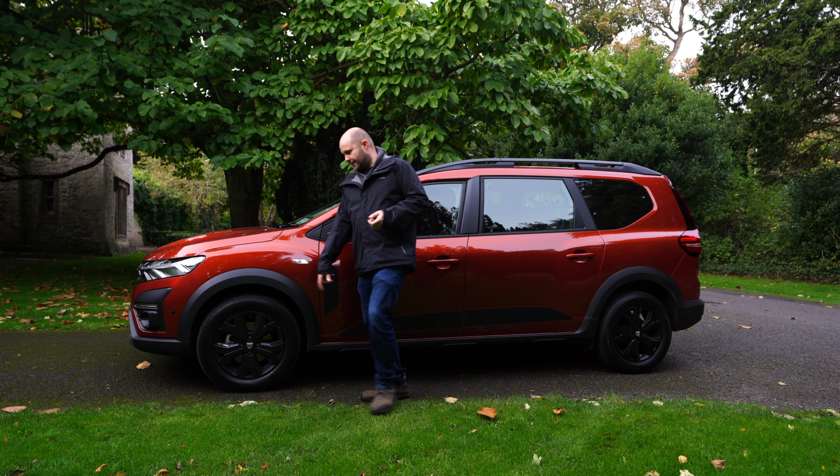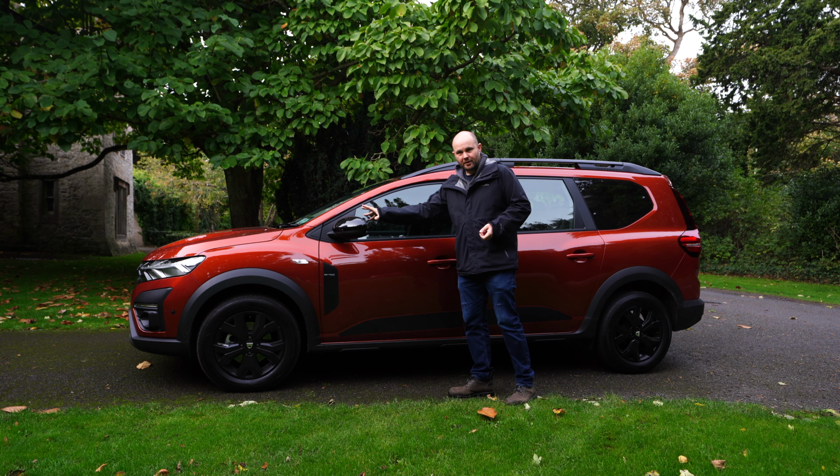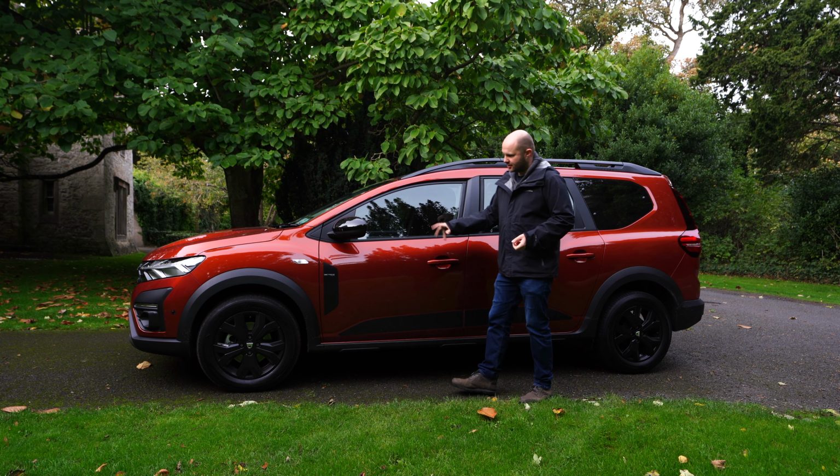The top spec gets 16-inch black alloy wheels. This is an extreme model of it, so you get black mirror housing. This is kind of like a bronzy copper colour. It's one of the standard paint colours. There's about 6 to choose from.